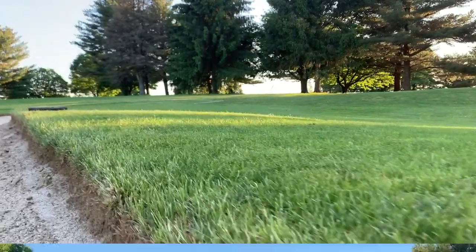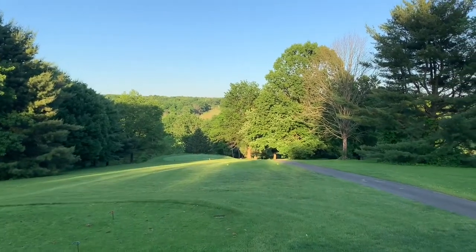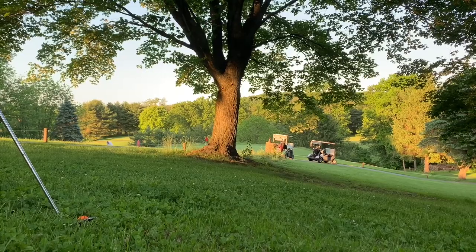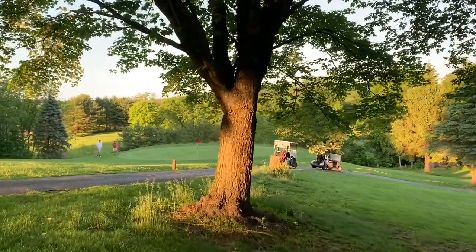This is twilight golf with great sunshine till 8:45, almost 9 o'clock. Now we're playing the 12th hole par 3 downhill. Do not miss the green, folks. If you're going to leave it anywhere, leave it short. Over the green, you're 50 yards down the hill.